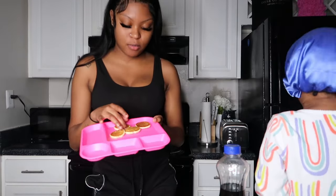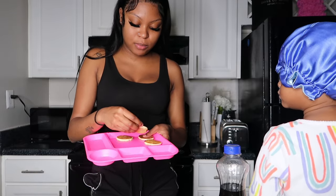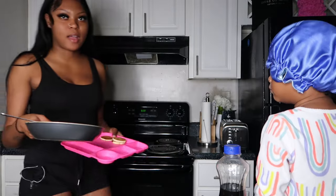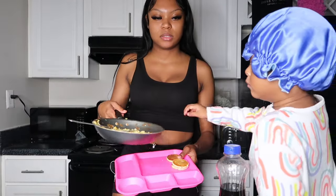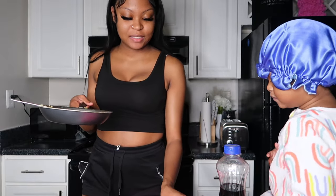Our pancakes are ready. Look, just did some quick little microwavable. That one is a little bit burnt. I don't like that one. I'll throw that one away. Our eggs. You excited? That's eggs.